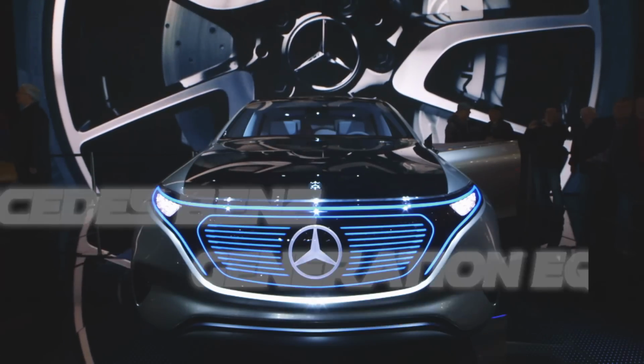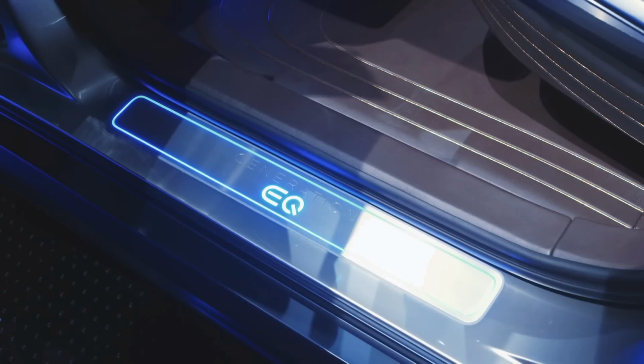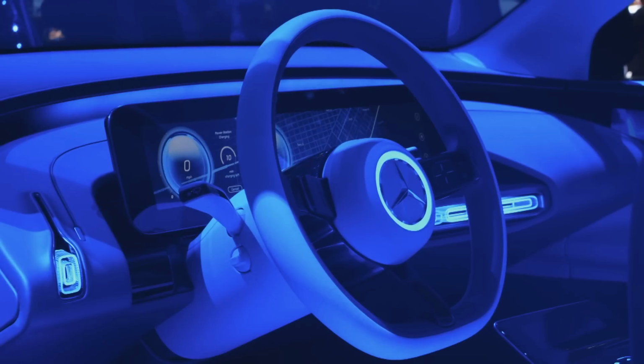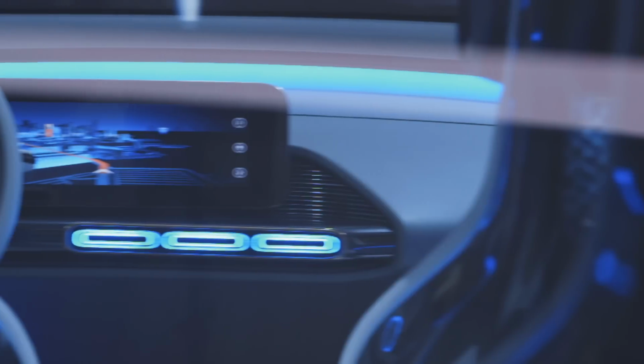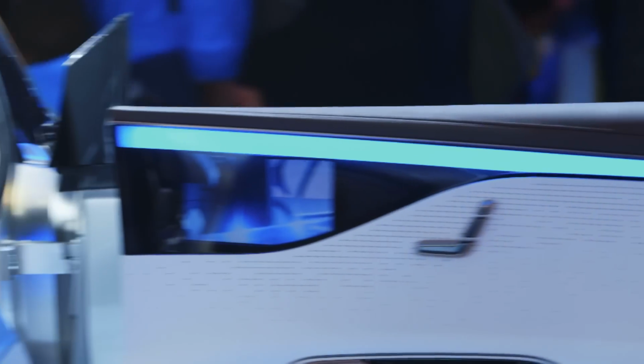Generation EQ concept is SUV based. You get a battery of 70 kilowatt hours, and then you have 400 horsepower, which means 300 kilowatts in terms of output, and of course you get a torque of 700 Newton meters. Same one exactly as the Mercedes-Benz AMG GTR. So you get really sporty performance on a car which is electric, and maybe to allow in 5 minutes to have 100 kilometer range fulfilling.